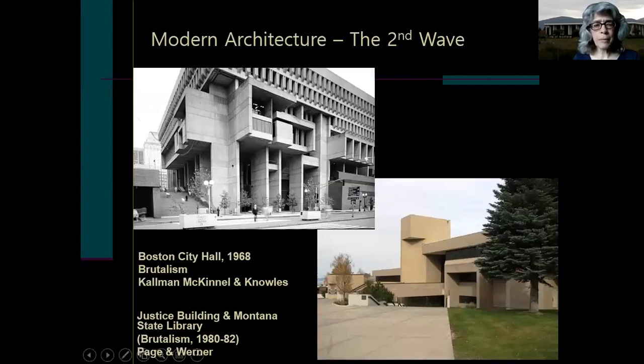Now here's another part of the second wave that we really don't have a whole lot of in Montana, so I kind of struggle with finding that, but the iconic image in the upper left is the Boston City Hall, from 1968. Now brutalism is not meant to be a brutal building, but I won't go into the naming of it. It's typically a very weighty structure, even though it's quite penetrable, and you see a lot of interpenetration between solids and voids.